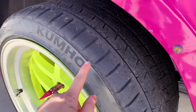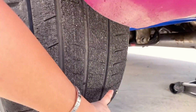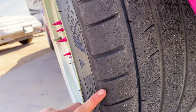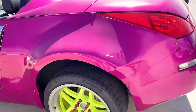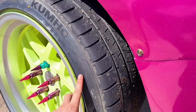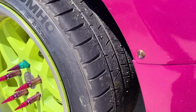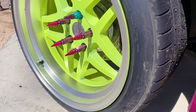So the camber on this car is obviously not the best. You can see a ton of wear on the inside here, and then barely any on the outside. So the next thing I definitely want to get is some adjustable camber arms for it. But for now, this should be good enough. I'm just gonna continue to send it as good as I can, and luckily I'm not short on some Kumo tires. So yeah, just one thing to notice and definitely add to the list of what I need to do next.